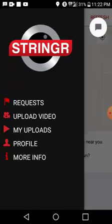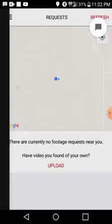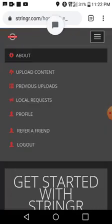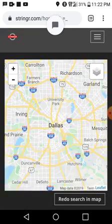So a lot of this you can do through the app itself. The other opportunity is if you actually go to the website. If you go to Stringr.com, that's STRINGR.com, you can log in, which I'm already logged in. And if you go to local requests, it's going to come up similar to the app. Oh, why does it still have me in Dallas? I must not have updated myself.